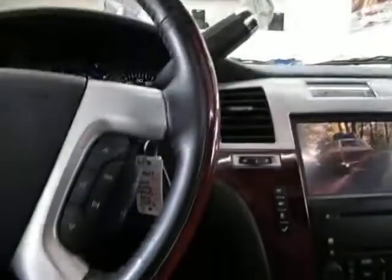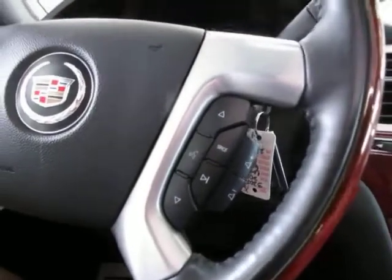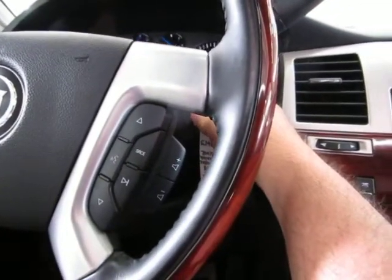Okay, I think we're pretty much done with the front of the vehicle.